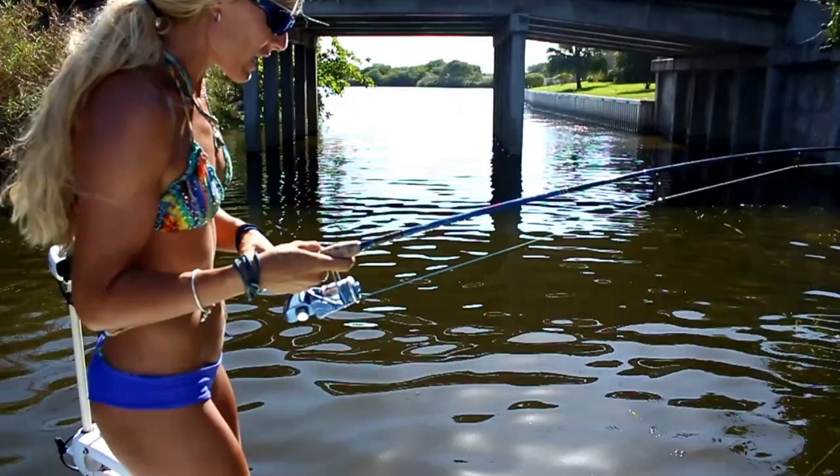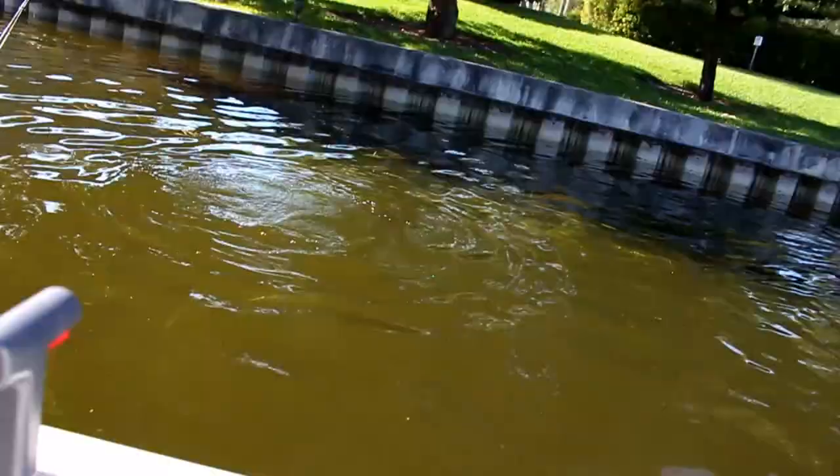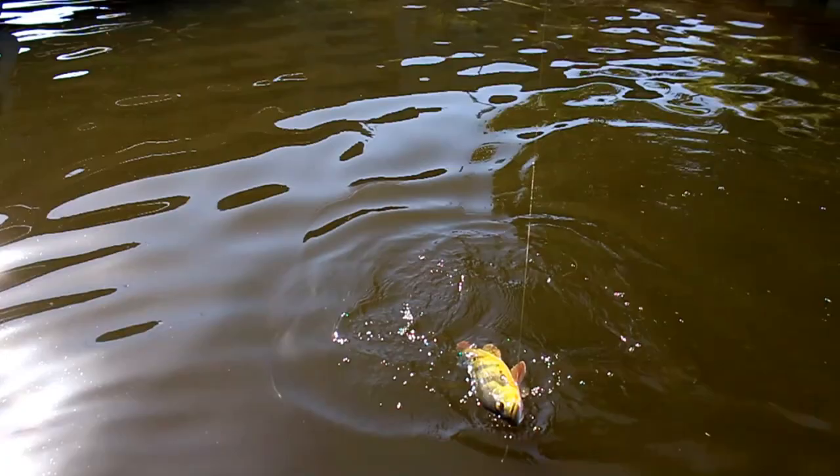Get the net. He's a bass. He's just going nuts. Peacock. Oh, peacock. Peacock's like really nice. Nice one, too. He's hooked right in the corner. Here we go. We are killing it today.